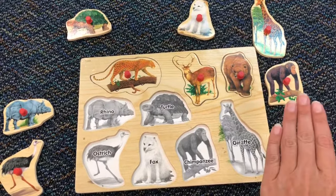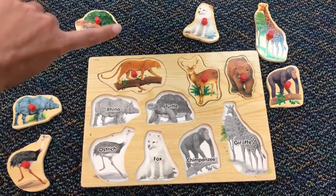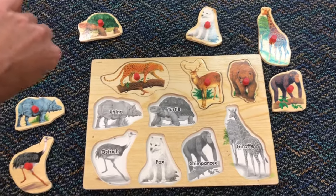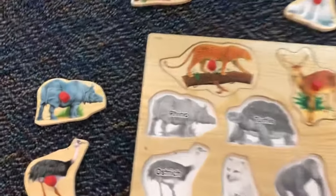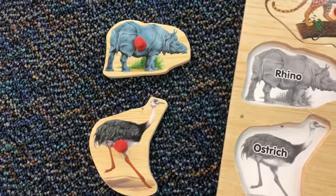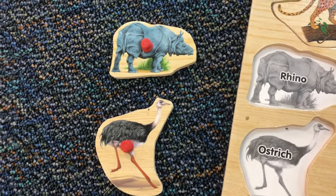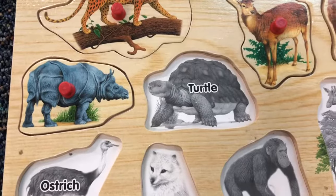Is he to the right? No. Is the rhino on the top? No. Is the rhino to the left? He is. Do you see the gray rhino? There he is. Hello, rhino. Great job.